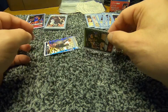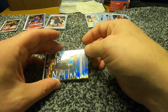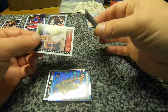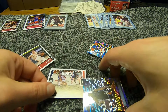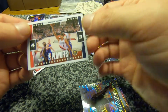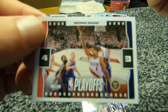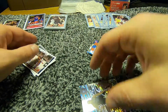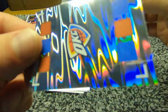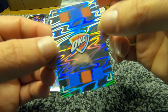What do we get for stickers now? So we got a Trae Young. That's pretty cool. OKC, Kevin Hertz, and looks like CJ McCollum in the playoffs. So pretty cool. I really kind of like these, the way these look. That's really pretty neat.